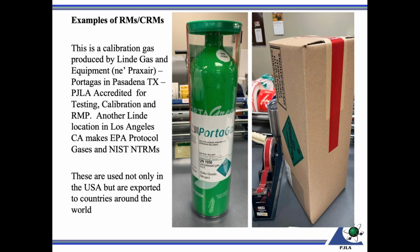But this is a cylinder of normally hydrocarbon mixtures. They make a large number of these of various types of mixtures, and these are used for calibrating equipment in plants, like safety monitoring equipment, looking for explosive levels and things of that nature, or things that could be asphyxiants. They are recognized in the industry for having these, because these are small cylinders, probably 18 inches, 24 inches, no bigger than that.